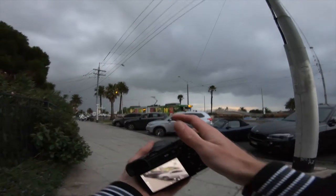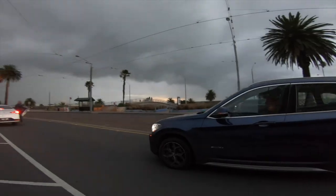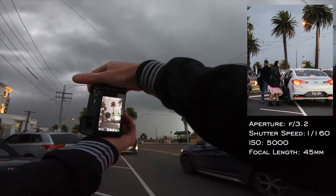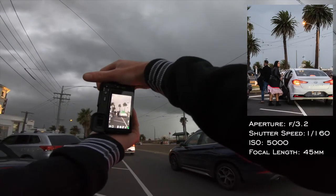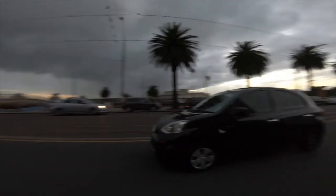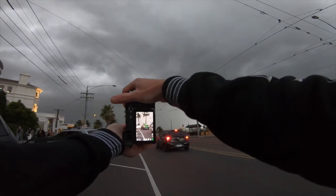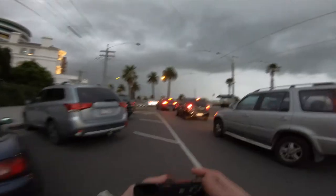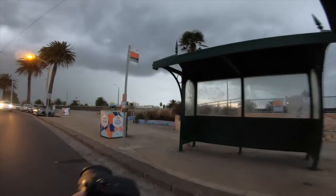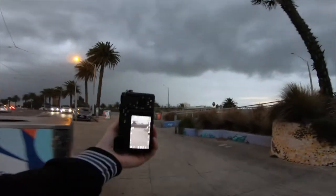Let's go see something else. So much going on in St. Kilda now. Alright, golden hour is done. Now it's night time. Get a couple of night shots of the SB, and then we'll go to Luna Park.